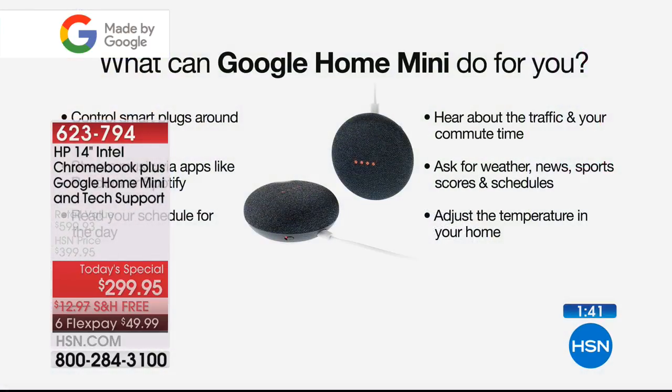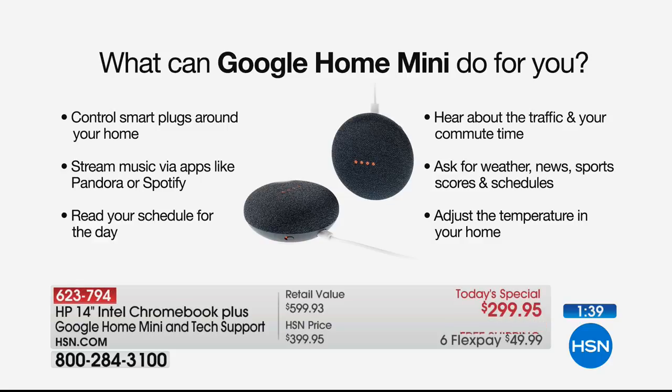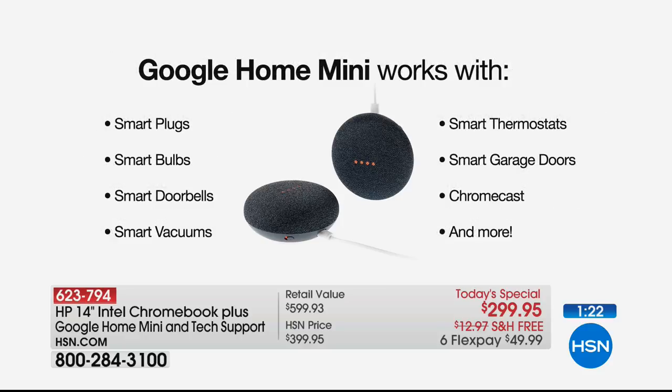And by the way, what it can do for you, you know these smart assistant speakers. It can control your home, it can stream your music, it can read your schedule, tell you about the traffic, your commute, weather, news, sports, scores, schedules, even adjust the temperature in your home if you have Google Smart devices running in it. And don't forget, if you're getting one included today, it's part of your today's special, but you can buy additionals today at half off, at a 50% off special as part of a bonus buy, if you add them to your order of your today's special.